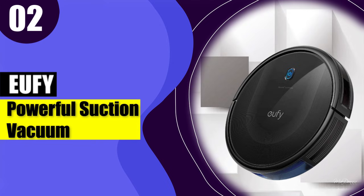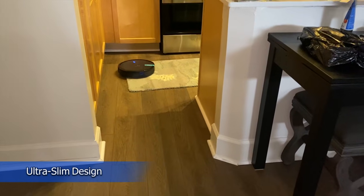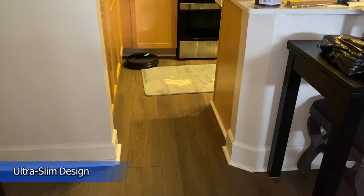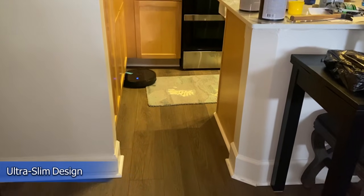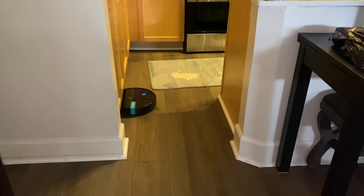Best of 2. Eufy Powerful Suction Vacuum. At only 2.85 inches tall, the Eufy RoboVac 11S easily slips under low furniture for a complete and unobtrusive cleaning experience.